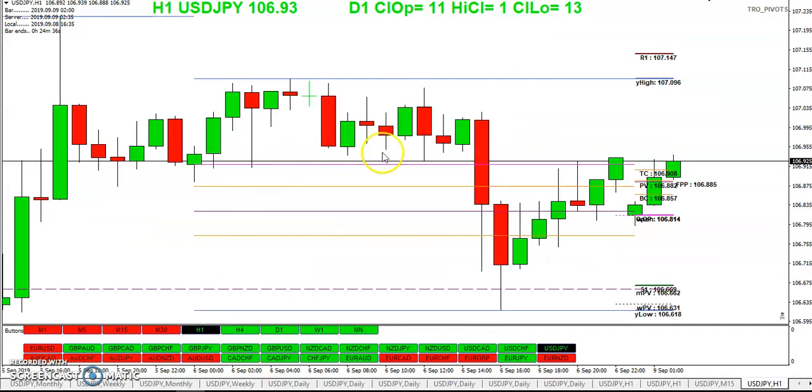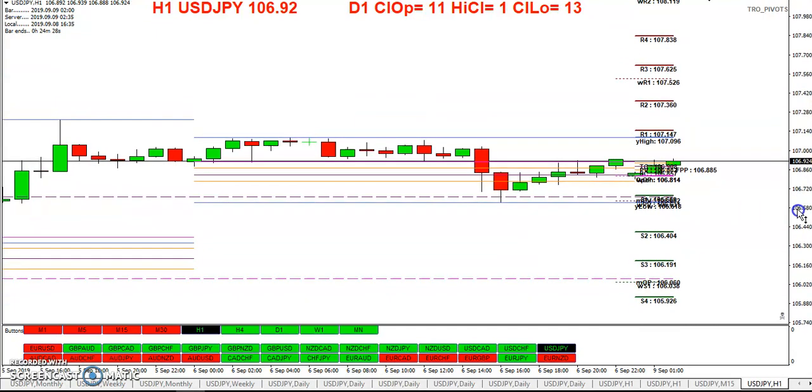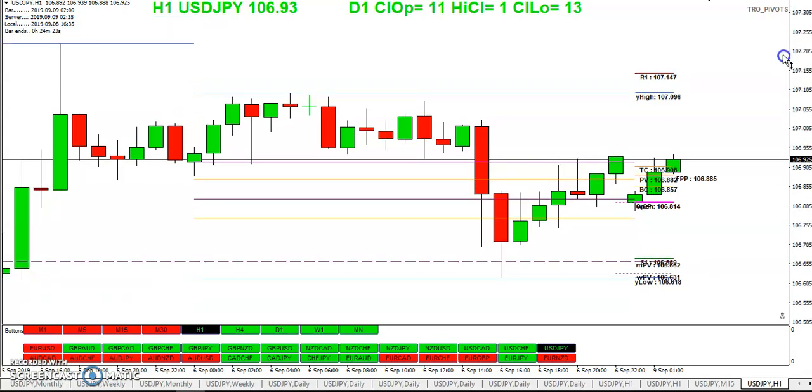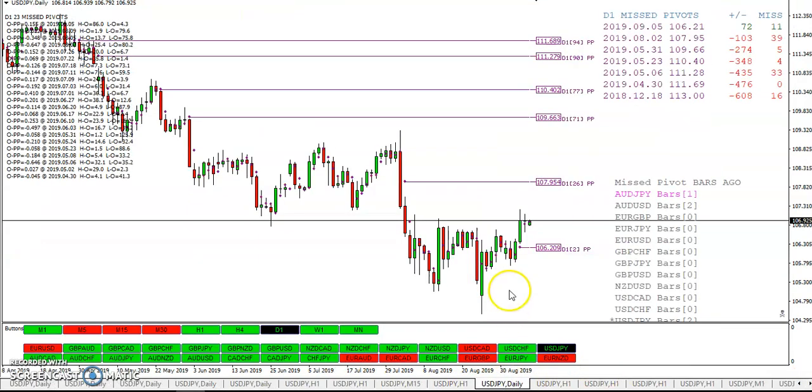Okay, let me switch over to H4 so we can look at the pivots. There we go. Okay, monthly pivot right here. We took that out already. Where is our weekly pivot point? Okay, we've got the weekly pivot down here, 106.63. But remember, we had a missed pivot up here. Let's just see which way price wants to move. And here's a daily pivot that's missed. Here's a daily pivot that's missed here on the yen.